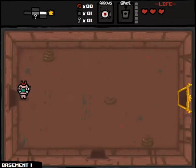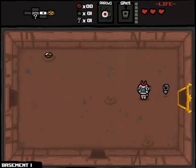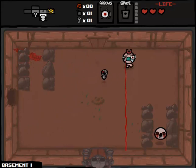The rules for this challenge: as you might expect, starting with such an overpowered run, we are not going to be allowed to take items from item rooms, so unfortunately we are going to have to skip out on the relic there. But we are allowed to take items from boss rooms, items from secret rooms, and items from shops.